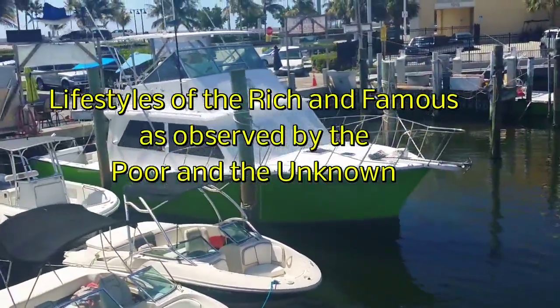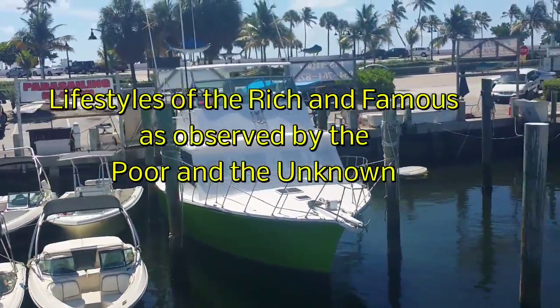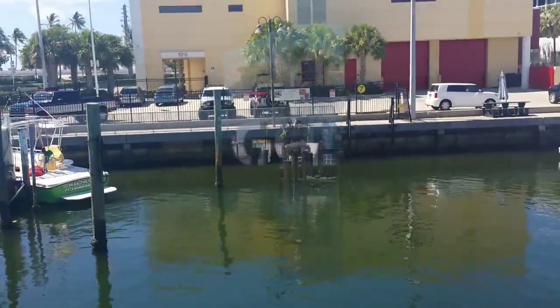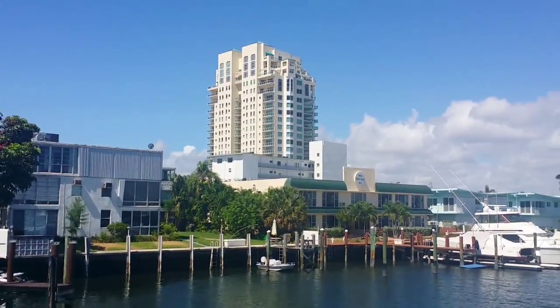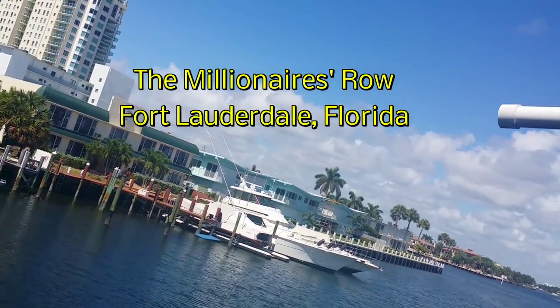Good morning, folks. Welcome aboard the world-famous Jungle Queen for a 90-minute sightseeing cruise. First off, bathrooms are located on the first floor all the way in the back of the boat. There is absolutely no smoking allowed on board. We also ask that you guys remain seated throughout the trip. If you'd like to stand up and take a photograph, you're more than welcome to do so.